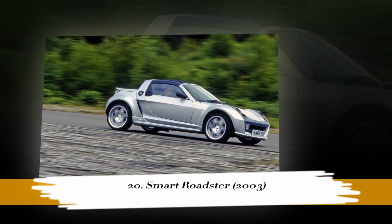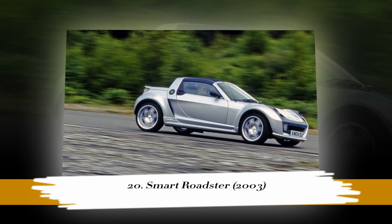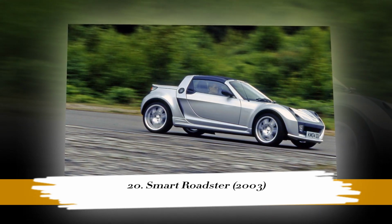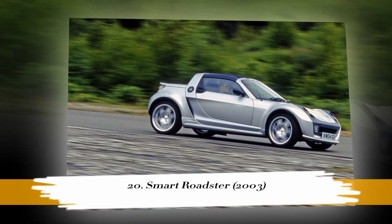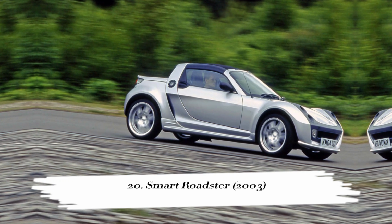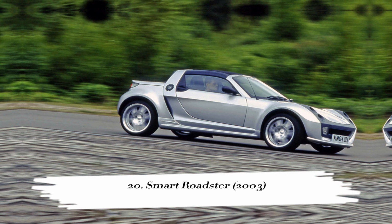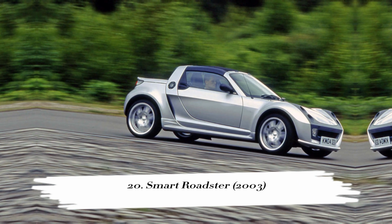20. Smart Roadster, 2003. The Smart Roadster was, and remains, one of the most affordable ways into mid-engine sports car ownership you'll find. It's not quick by any stretch of the imagination, taking 15 seconds to get to 60 miles per hour from rest if you choose the 61 brake horsepower version. The 80 brake horsepower model needs only 10.6 seconds, but feels brisker thanks to the car's low-slung stature and the whizzy nature of the 3-cylinder turbocharged 698 cubic centimeters motor right behind your spine. The Roadster came to an end in late 2006.